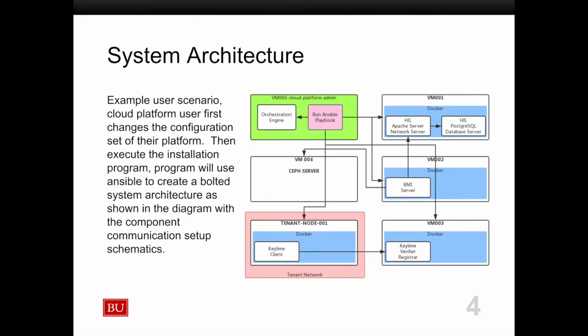The system architecture is shown in this picture. There are 4 virtual machines here. The blue part explains the Docker environment. The green part is the administrator part. And the pink block is a key user scenario, which is running the Ansible playbook to orchestrate and control all the virtual machines. Users change their platform and then execute the installation program.